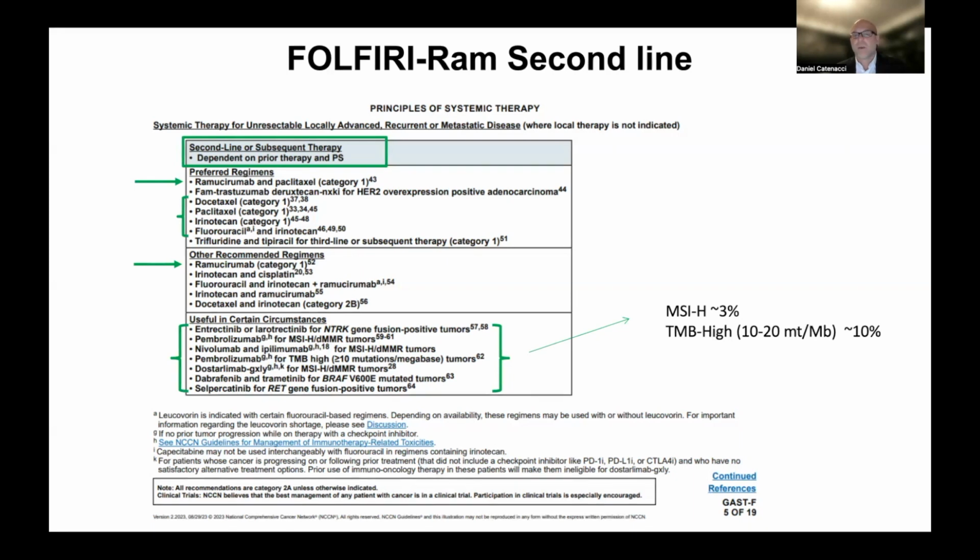So similarly with tumor mutation burden high, which is defined as 10 or up to 20 mutations per megabase, if you're looking at your Foundation One report or other gene sequencing reports, which is about 10% of patients that will fall into this category. Again, most of these patients should be getting this anyway in the first line setting because most of these are PD-L1 positive. But if you're not, then one might consider this.